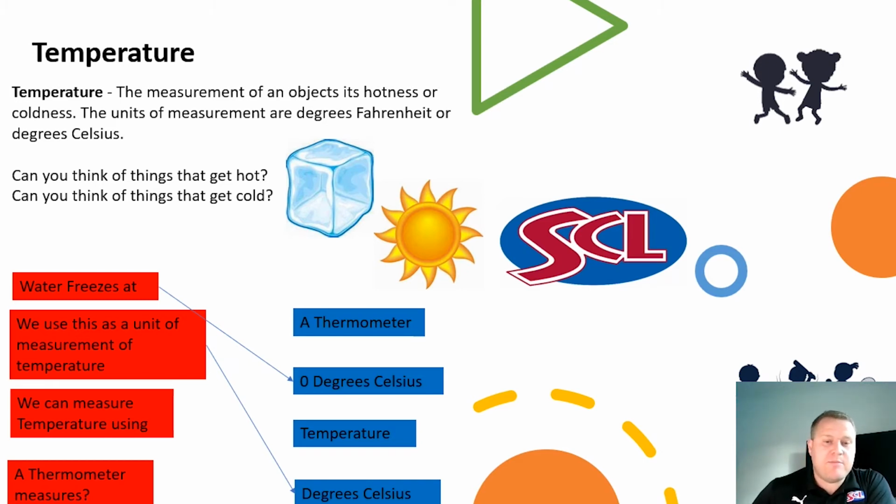We can measure temperature using a thermometer. So again, first slide we had our picture of a thermometer. That is what we would use to find out how hot and cold things are. And the last one is a thermometer measures temperature. So if you got all of them right, fantastic. If you didn't, don't worry about it too much. We've got the answers now, and we all know a bit more about temperature.